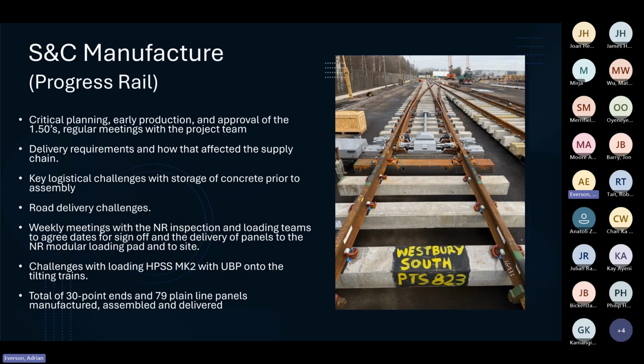So the HPSS Mark II, obviously that would have been down at Westbury team down there. Key logistical challenges with the storage of the concrete prior to assembly, road delivery challenges. Most of this all came by road as well, and you were probably part of the deliveries as well, Dan. Weekly meetings with the NR inspection team. That was upward progress, and loading teams to agree dates and sign off on the delivery of panels to the network rail modular loading pad site. There were quite a lot of issues around the HPSS Mark II with the underbearer pads, because we had a lot of underbearer pads on some of those layouts onto the tilting trains, but that was worked through with the SCO team.